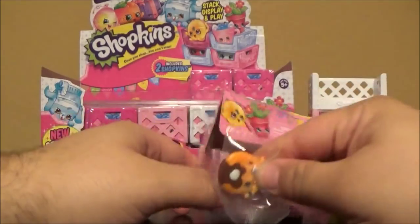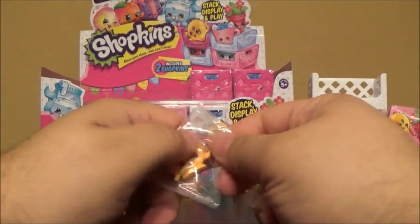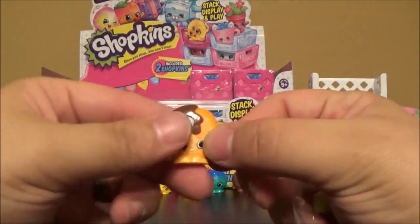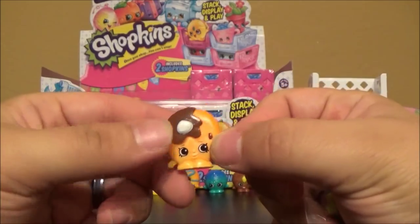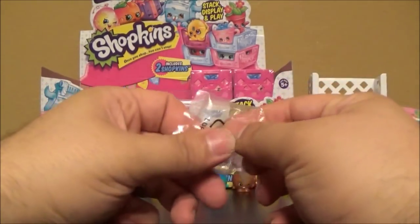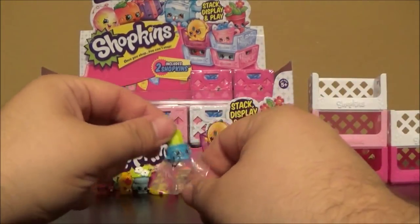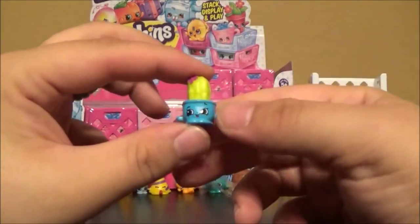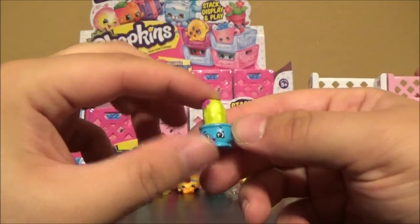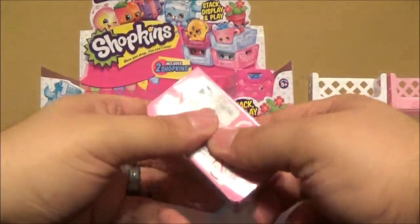So here's the pancake Jake. It's a rare. Pancake Jake looks good. I put him over here. And then the cactus, he's in the garden. I forget. Prickles, that's right. Like prickle pants from Toys R Us. All right, so we got 8 baskets done so far.